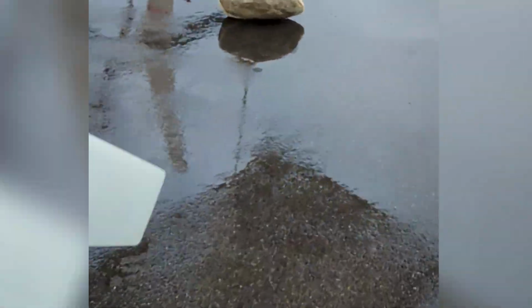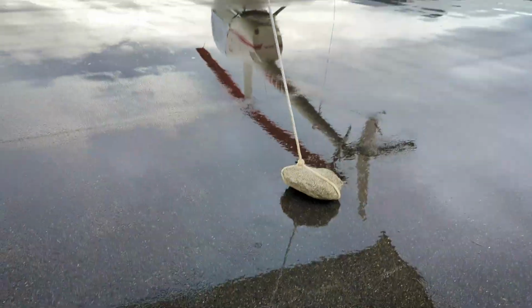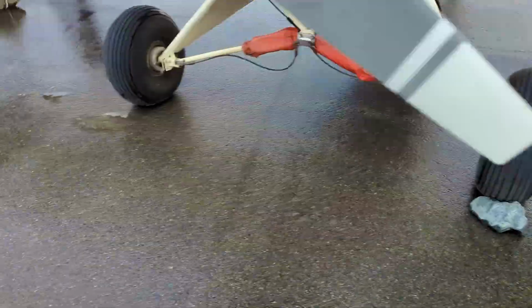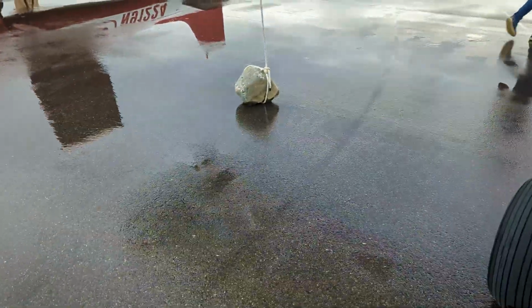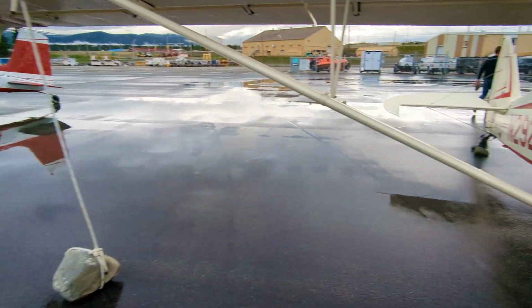I grabbed the biggest rocks I could carry and trucked them the 50 yards over to the airplane. We slapped some tie-down ropes on them and gave the ropes a good tug to ensure that they were holding. I don't think I'd trust this setup in a hurricane, but these makeshift Yukon tie-downs were good enough.